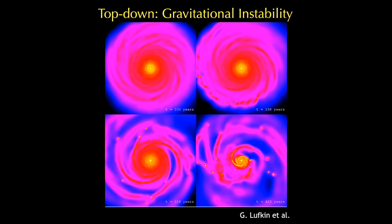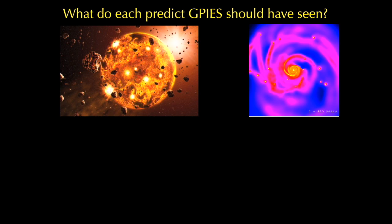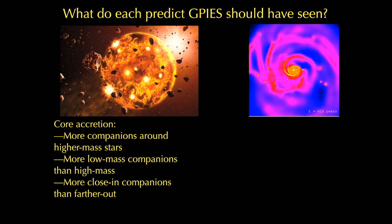So we have these two competing theories of how you'll actually form giant planets in the disk. And we can ask the question then, what do they predict? What do they predict that GPIES should have seen from the 300 stars we looked at if either one of those is true? Start with core accretion. So core accretion is much more efficient around higher mass stars. So you'd expect to have more objects around higher mass stars if core accretion holds.